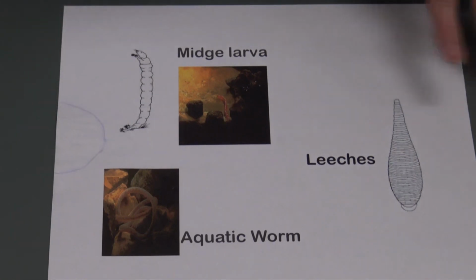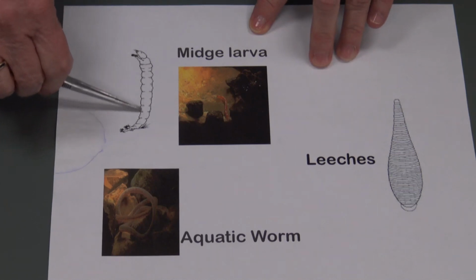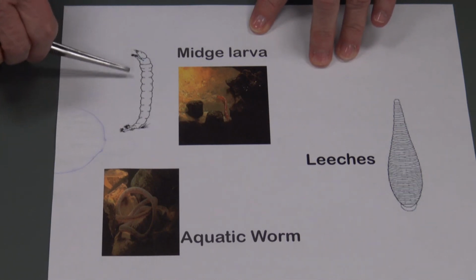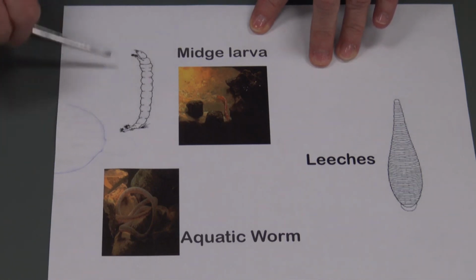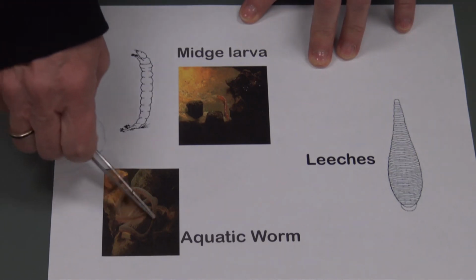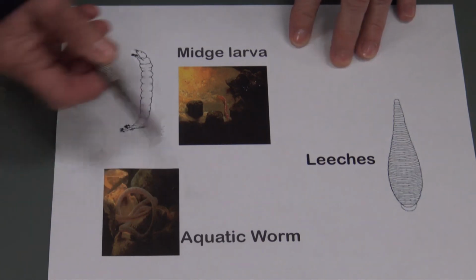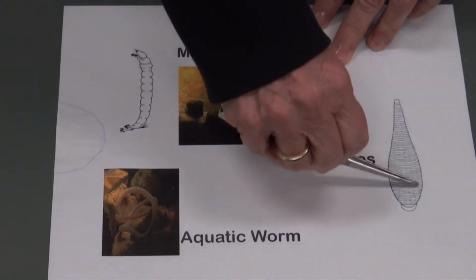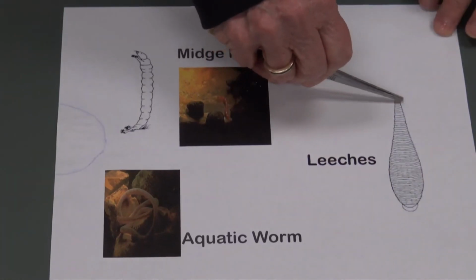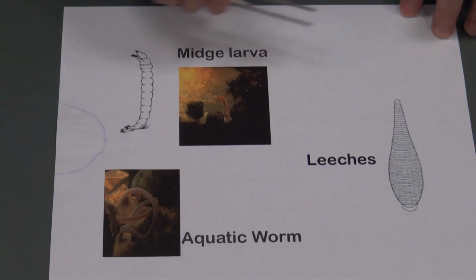A couple of the aquatics is the midge larva, which is basically pretty straight. You have the little prolegs here, but you don't have three pairs of actual legs. Your aquatic worms look like a worm, but in the water, and then leeches kind of are elongated, and you will notice when they move that they kind of stretch out, and then they come together.